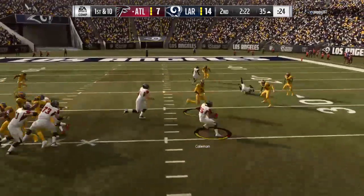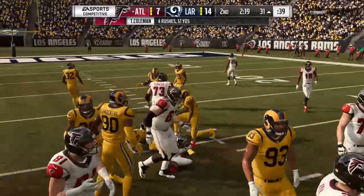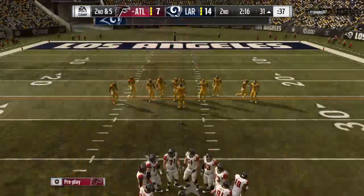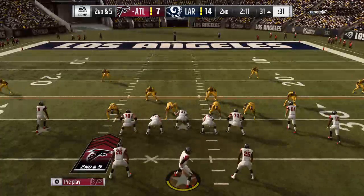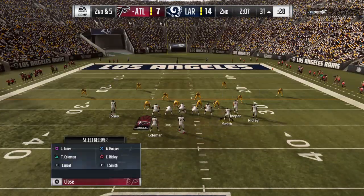They'll run it now out of the gun. And able to push his way forward here for a good little gain. 5 yards on the carry. Good pickup on 1st down. I call that play a success. A nice inside run sets up a very manageable 2nd down. A very solid gain on that play.